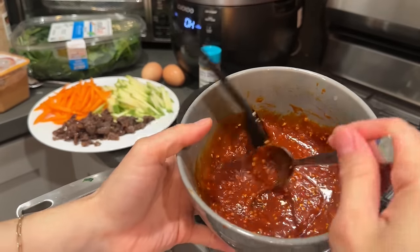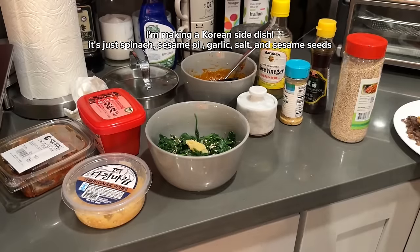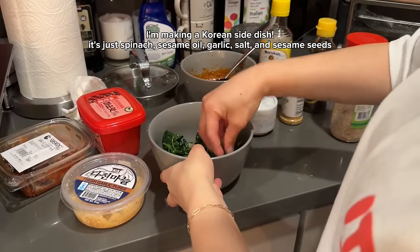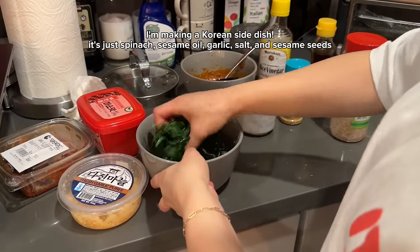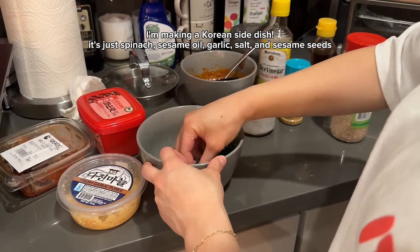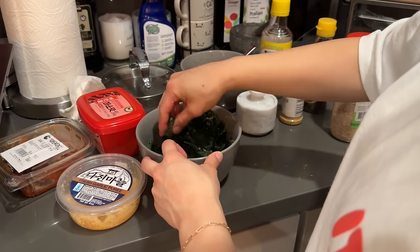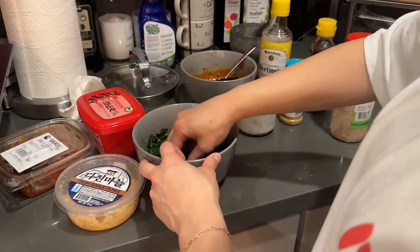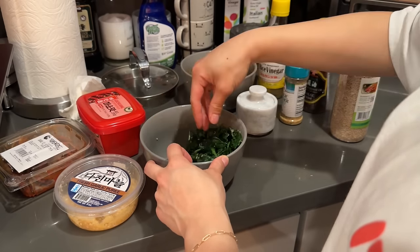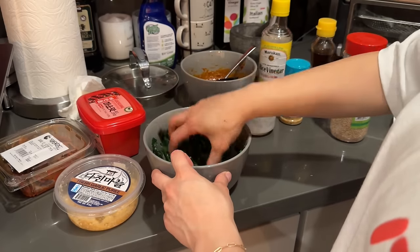I just tasted the sauce and the sauce is really good. Ready, we're gonna mix it. Mix it well. Make sure the oil is coated everywhere. We're not worrying too much about whether it's bland or not because like I said, the bulgogi and the sauce is gonna make up for it. Let me just mix it a little more and do a taste test.